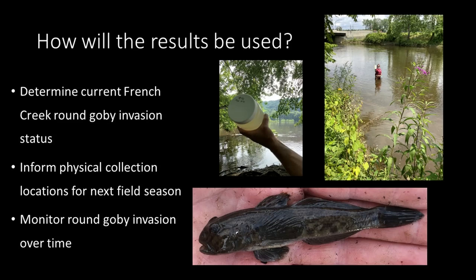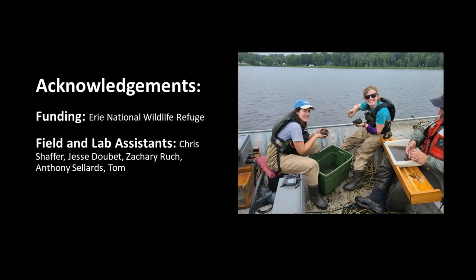We will find sites where the eDNA found round gobies, but we haven't actually caught them. Those are the places that we will go to this summer with our nets to try to confirm the result by actually collecting round gobies. If the eDNA monitoring is continued over time, we will be able to monitor round goby invasion as it spreads throughout the watershed so we can understand how they're moving.